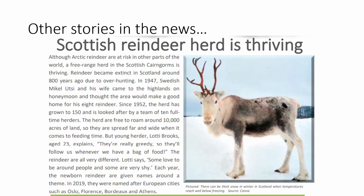So you can see in the last part of the article there's a little quote there by a young herder, and she tells us they're really greedy, so they'll follow us wherever we have a bag of food. The reindeer are all very different, she tells us. Some love to be around people and others are very shy. Each year the newborn reindeer are given names around a theme, and in 2009 they were named after European cities. So you can see there at the end of the article there was a reindeer named Oslo, a reindeer named Athens, and lots of other European cities.